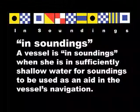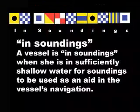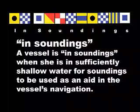This episode of The Boaters TV has been brought to you by the phrase, in soundings. A vessel is in soundings when she is in sufficiently shallow water for soundings to be used as an aid in the vessel's navigation.